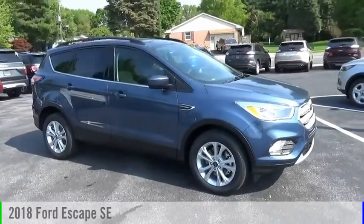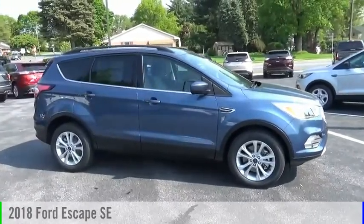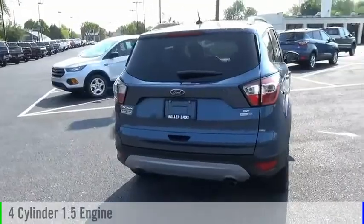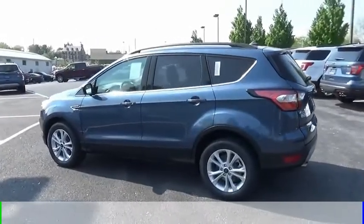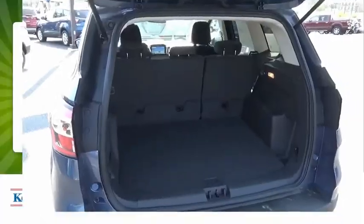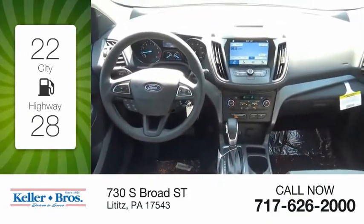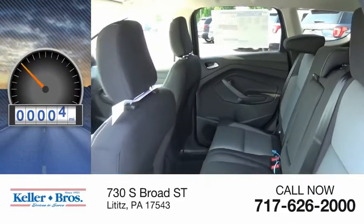Test drive the 2018 Escape. This vehicle is powered by an all-wheel drive, four-cylinder, 1.5-liter engine, and comes with an automatic transmission. Great fuel efficiency saves you money by requiring fewer trips to the gas station. This vehicle has less than 100 miles.